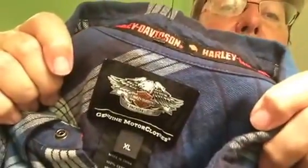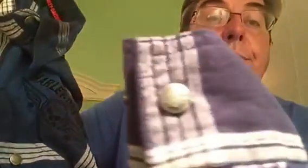Back to the clothing, the home stretch here, another $4 item. Harley Davidson, official Harley Davidson clothing, XL. This is a heavy cotton flannel shirt with these Harley Davidson snaps up and down the sleeves and the breast pockets and down the front. $4. This is in great condition, and it's an extra large. I think that'll do around $40.